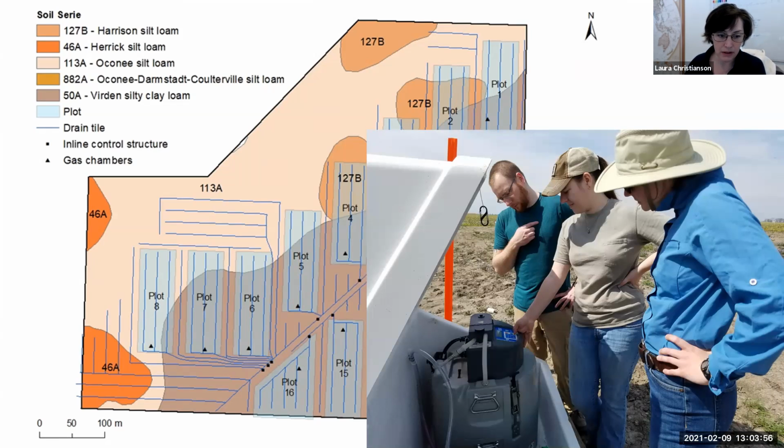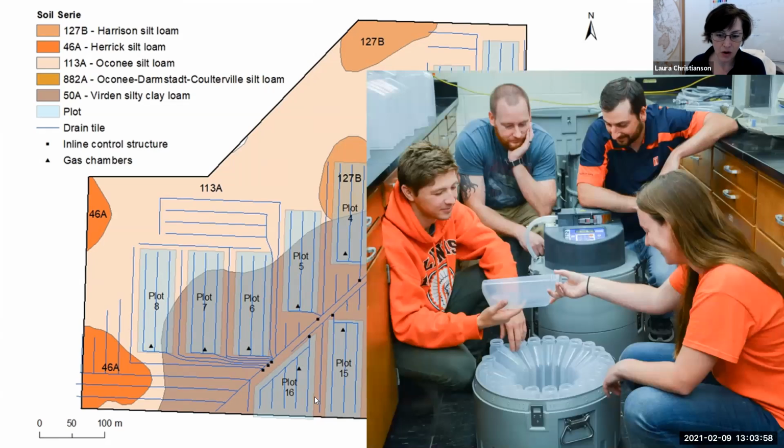That auto sampler, inside it has water bottles, so just water sample collection bottles, and the top of the auto sampler has a small computer and a small pump. This allows us to collect a water sample from each of those drainage plots whenever we program the computer to kick that pump on. So that's how we collect our water samples at the Dudley Smith Farm.